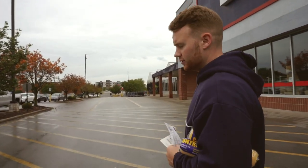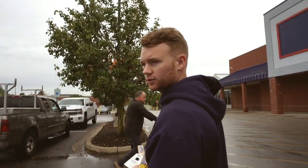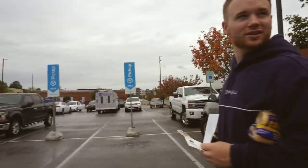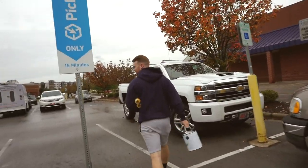This should be enough. He said one gallon's good for like 400 square feet. So that's plenty for the little section we're doing. Where do we park again? Over here. Wait, where did we find it? I don't know, it's Highland.